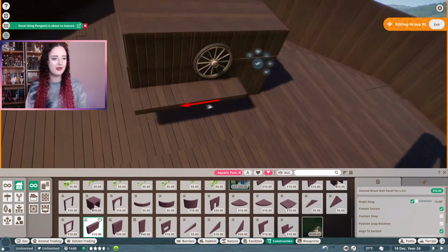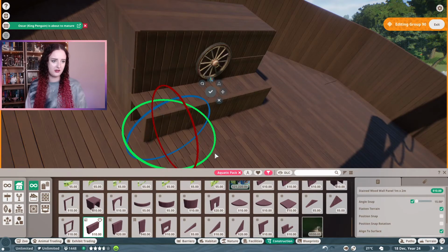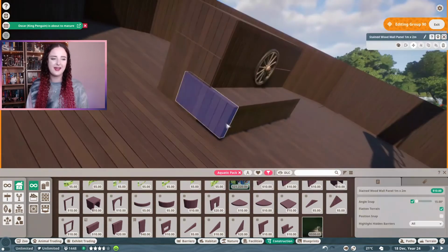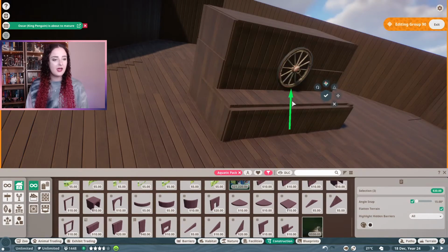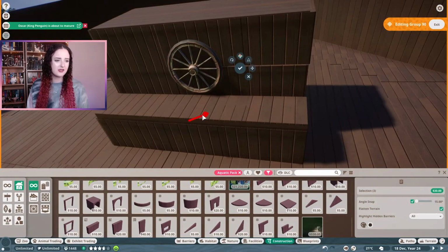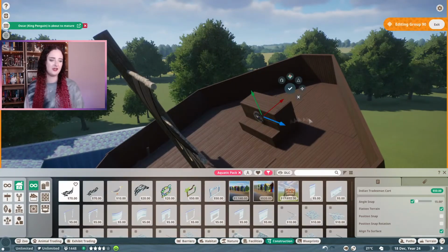I do end up making it a bit higher, so it looks a little bit more like the person who was steering the ship could actually see over the walls of the ship itself. I didn't realize that it was so low when I was building it, so I do end up making it slightly higher and putting a few more steps in, so it looks like the pirates, I guess, can actually step up on there and steer the ship.